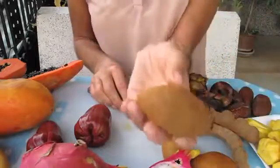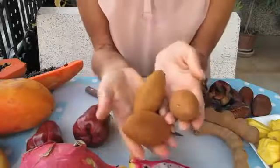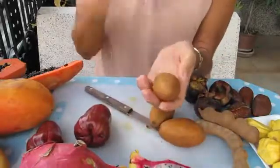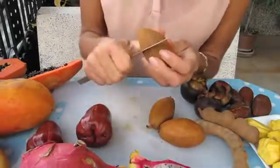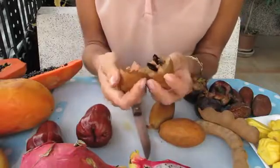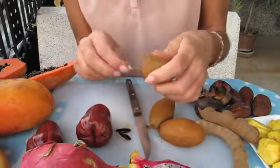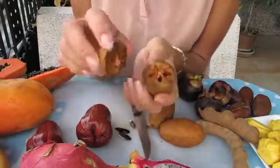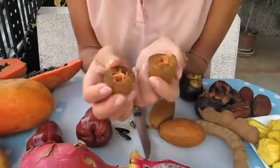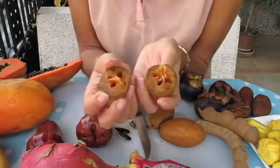Then there is this, which is called sapodilla. There's some more here. And sapodilla is one of my favorites. I also call it caramel fruit. When you open it, it's brown inside and it has some seeds that you can pull out. And you can basically just take a spoon and scoop out the flesh, or you can eat it the way they are, even with the skin if they're not sprayed.